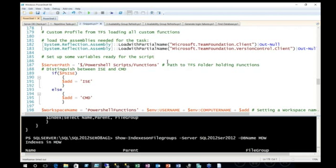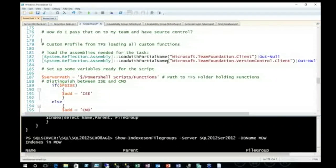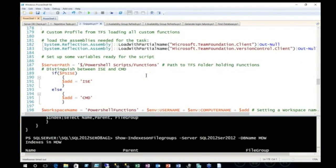So again, I load the assemblies, this time for the Team Foundation client, because this source control is for Team Foundation. You can do the same with GitHub, but I haven't got that code here.